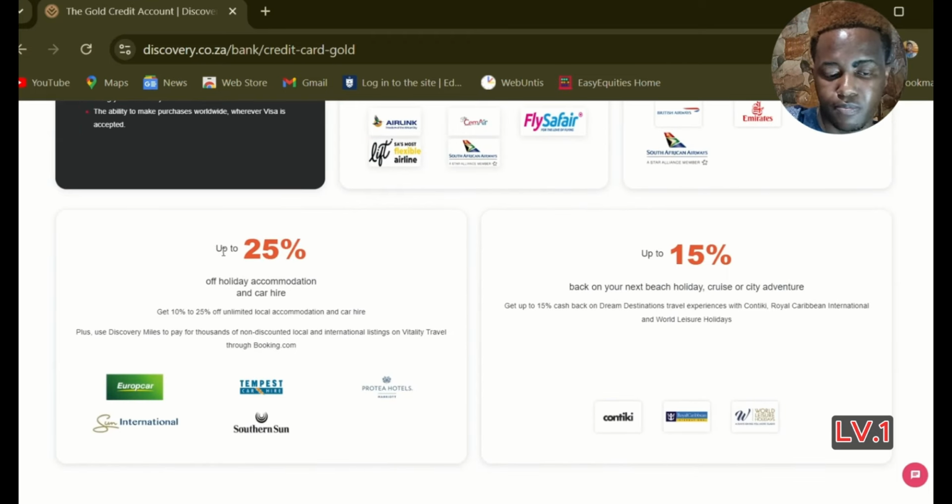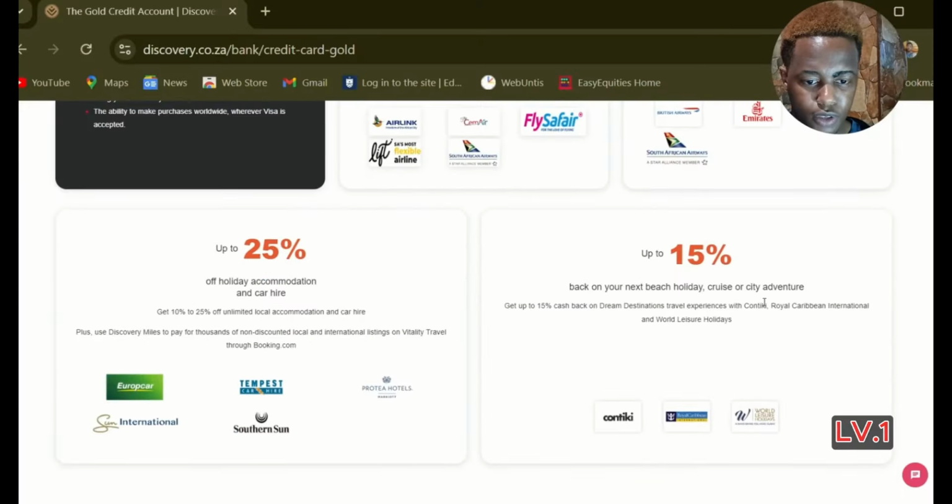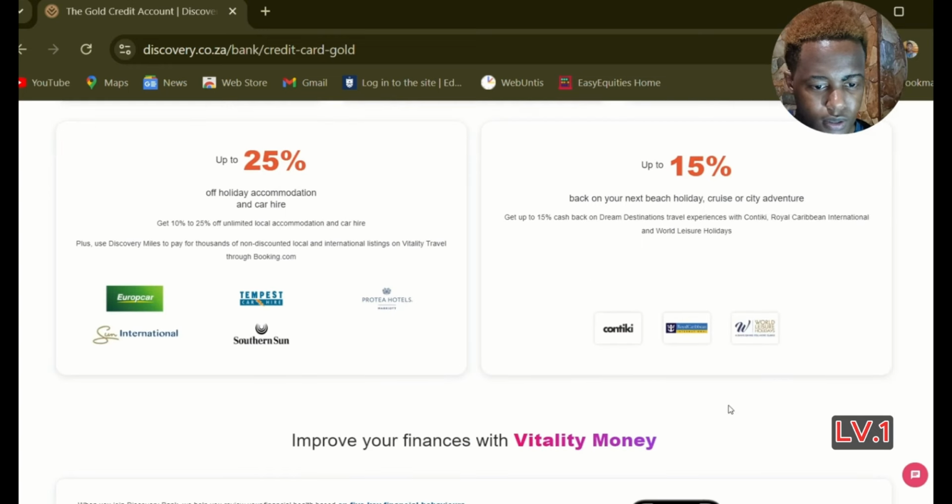You can also get your 15% discount on your holiday or cruise. Personally, I haven't unlocked any of these perks because I don't have a credit card, but I may explain my setup one day to you on how I have my Discovery product set up. So yeah, you do get all of that with these partners.